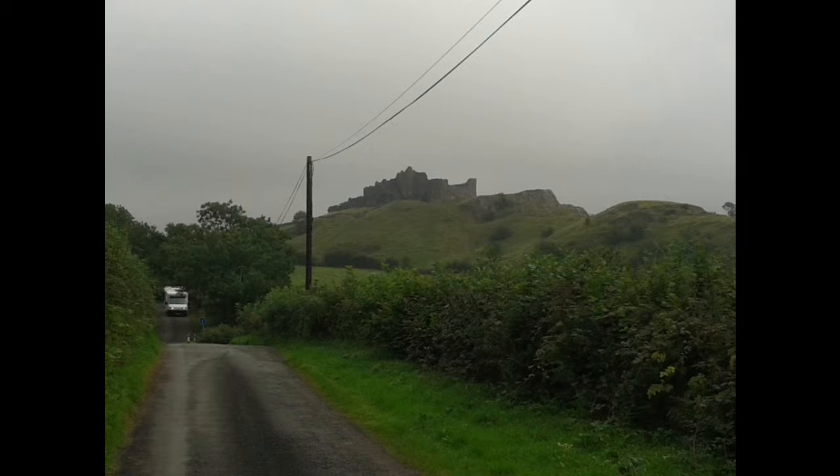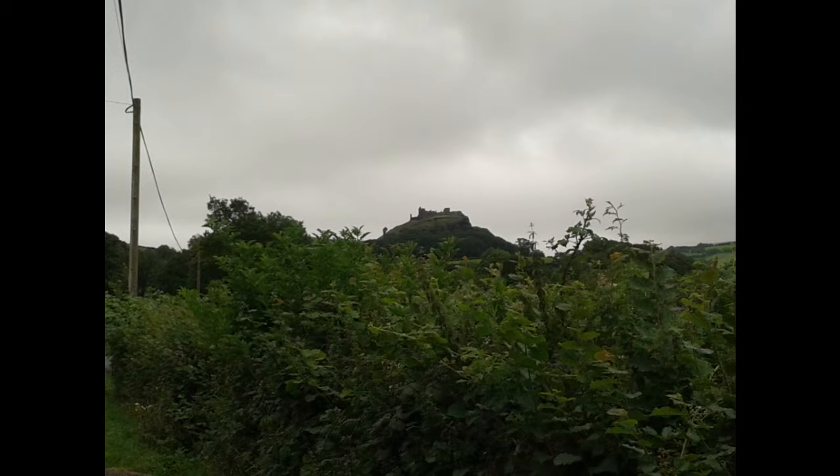It's also theorised that though the castle itself was built in the 12th century, it might have been built on top of an Iron Age hill fort, and there are also rumours that in the caves underneath, or just buried underneath the castle, is one of Arthur's knights, or even possibly Arthur himself, waiting for the call, waiting for Britain's direst hour, when they will return and save Britain.